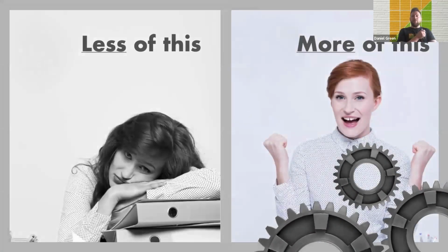So let's get you working with the tools that make you feel less frustrated, rather more empowered and productive when you do your job. And now we're going to turn over to the next slide and explore a little bit of what the enterprise software offers.